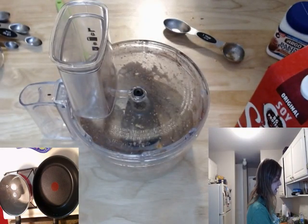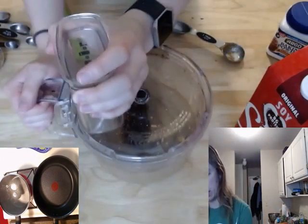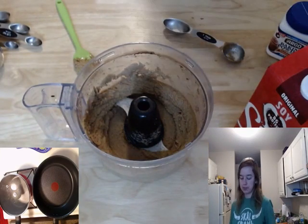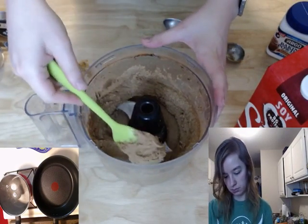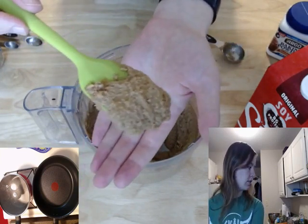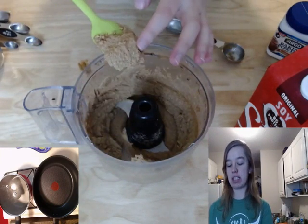Alright, we're back. We're back with our food processing glory. Oh! Oh my gosh, look at this. It looks so good. I mean, it's like brown, right? Like, it's just brown, but it smells amazing.